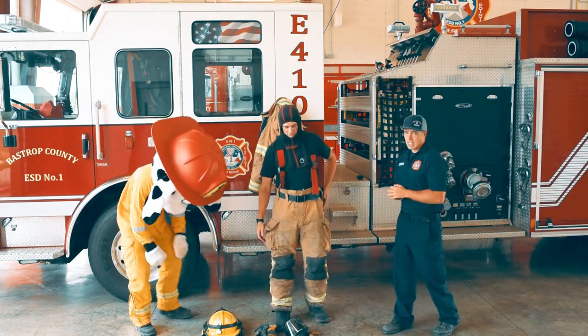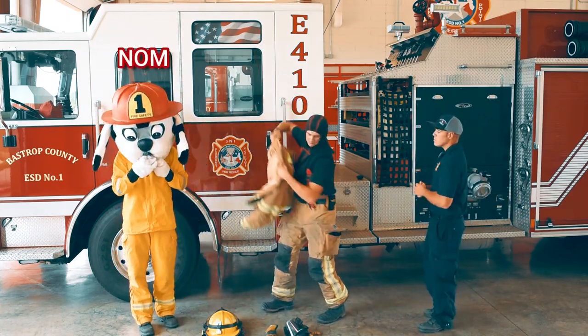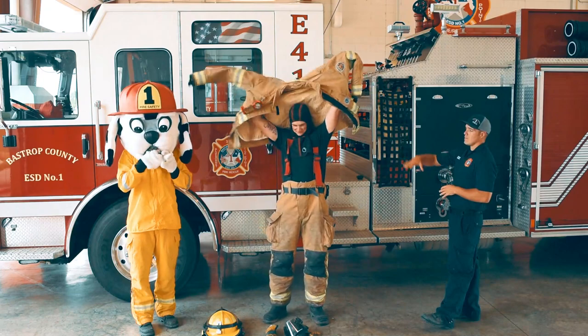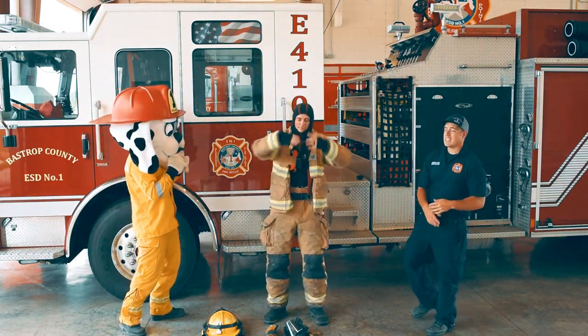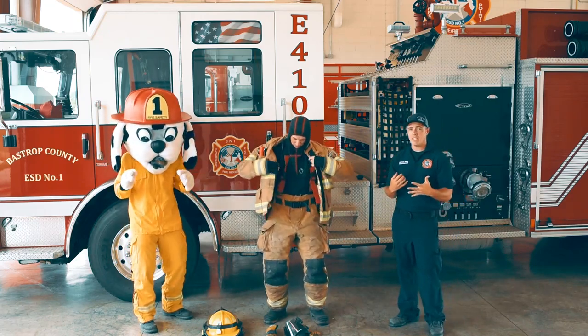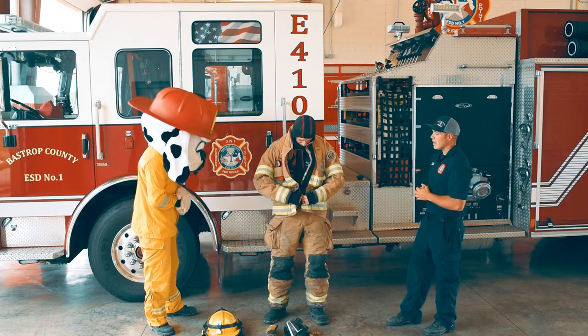The next thing he's going to do is put his bunker coat on. The bunker coat is what's going to protect the upper part of his body. It looks a lot like a winter jacket. It's a lot heavier and a lot thicker. It is supposed to protect us if we have to go inside of a house that's on fire.